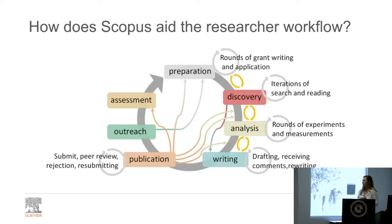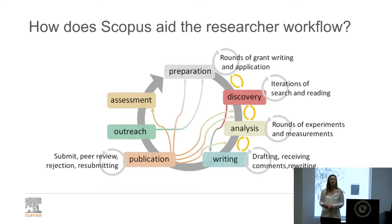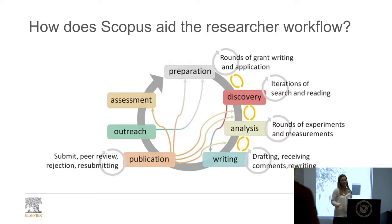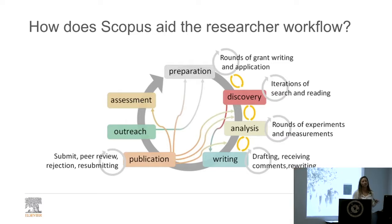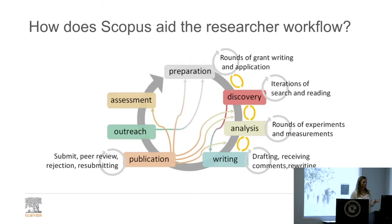So you probably learned in grade school about like the scientific method, right? And science is like a very linear process. You think of a question and then you create a hypothesis and you create methods, right? And it's not quite so linear, nor is it that easy. But when we're looking at a typical researcher workflow, we can see that it's very cyclical, right? So we go through preparation steps where we might be applying for a grant or applying to be a part of a research group that you can then research a particular topic.